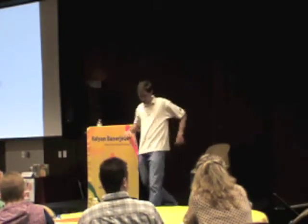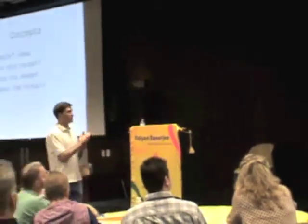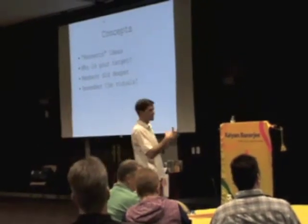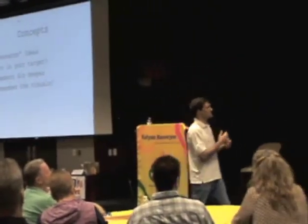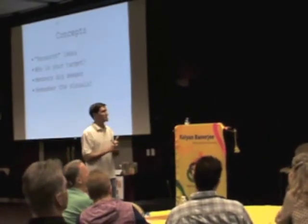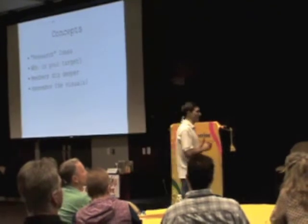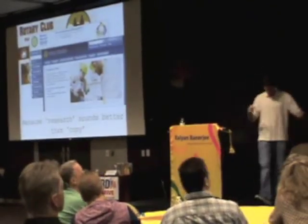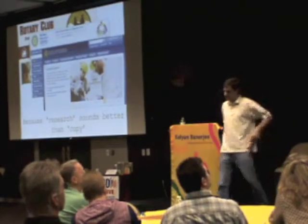The concepts. Research ideas. I like the term research rather than steal or borrow or copy, just because I think research is good. Who is your target? Figuring that out for your website. Knowing the members dig deeper and remembering the visuals. So again, because research sounds better than copy, that's the word that I use.